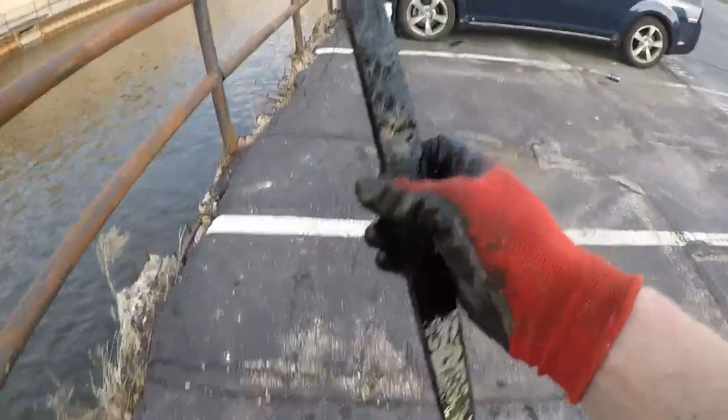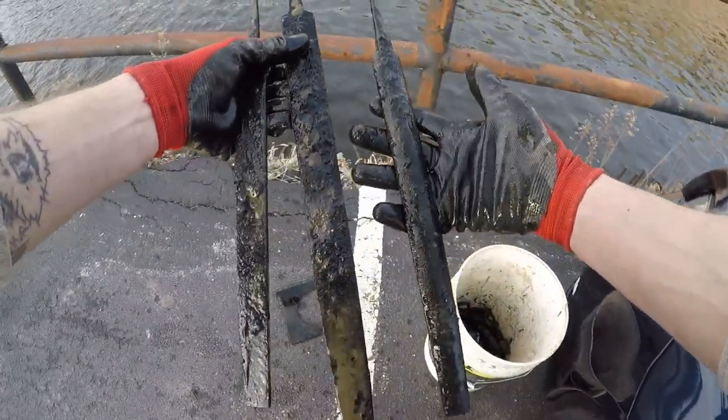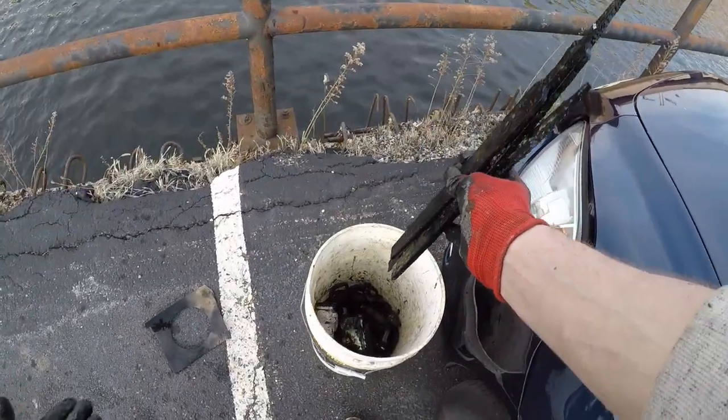Dude, you guys, another file. Look at 1, 2, 3. We found 3 files so far at this spot. And I've found like 5 of them here the last time. What in the world?